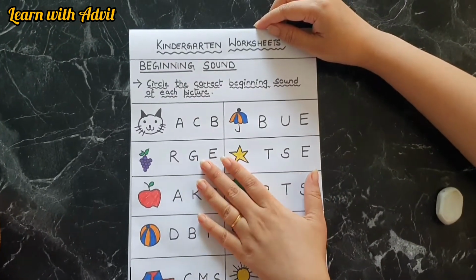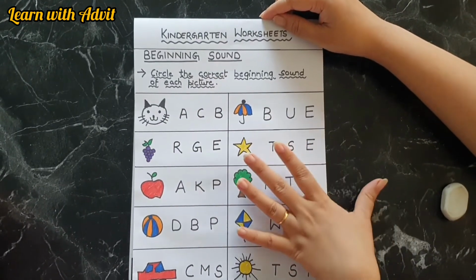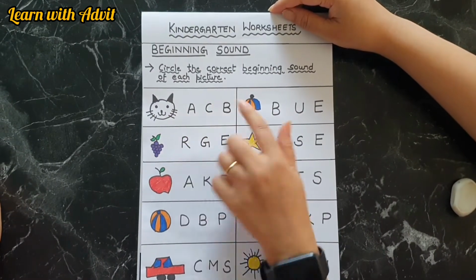This is the second sheet. This is very interesting sheet. What we have to do, here are some pictures with letters. We have to guess which picture it is, and we have to circle the beginning sound of the picture. Come on, do it.